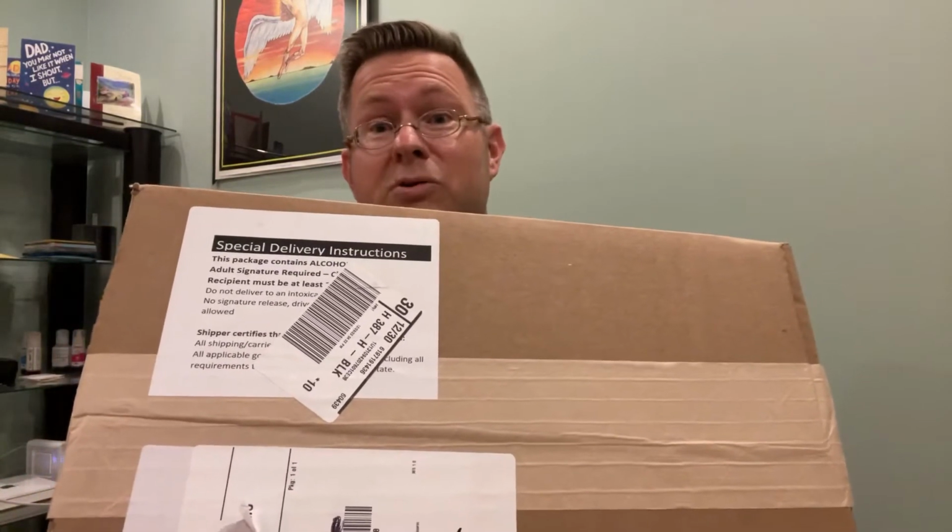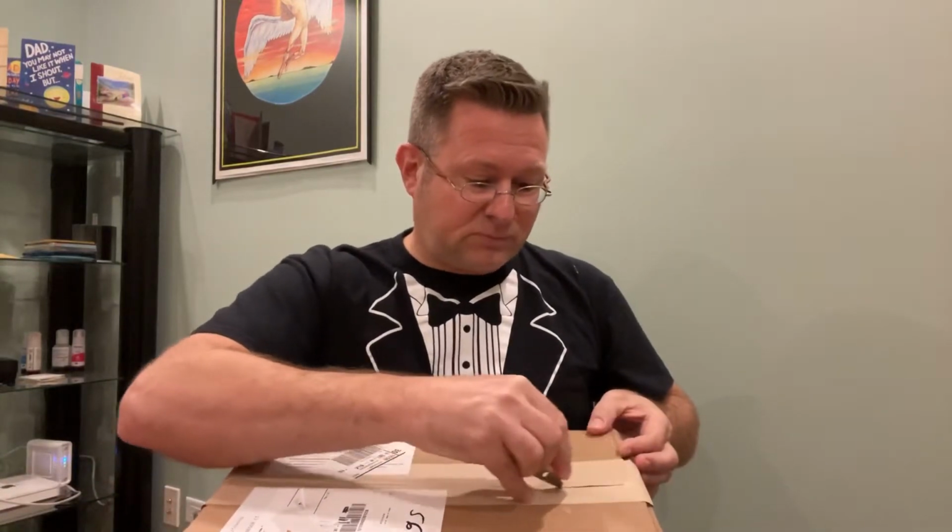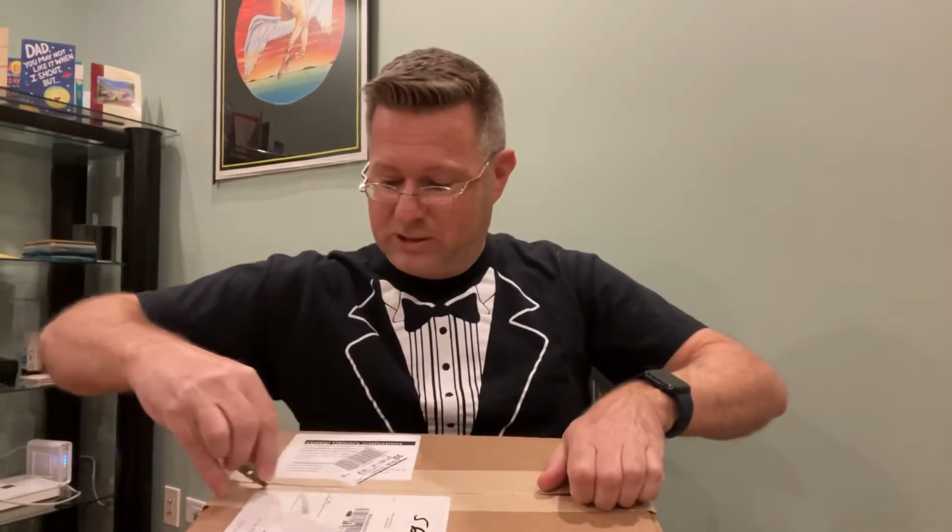So take a look at this. It's interesting because on here it says signature required for adult because it's alcohol. Well, there was no signature, they just dropped it. So that was kind of interesting. But I'm gonna go ahead and unbox this right now for you guys. We're gonna go ahead and unbox it and see what we've got. I know a lot of people have been waiting for this.